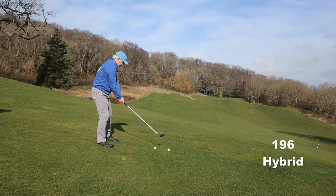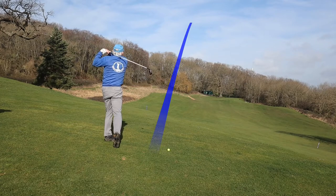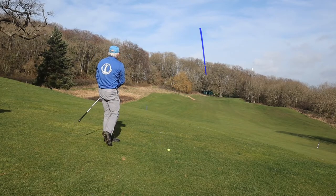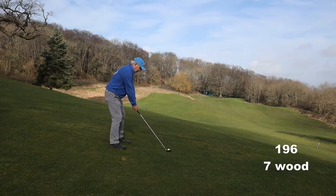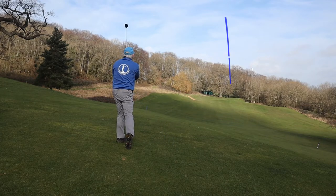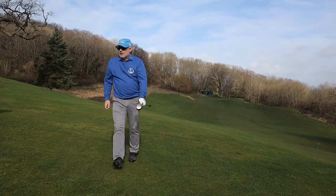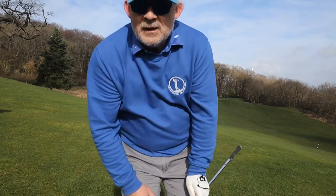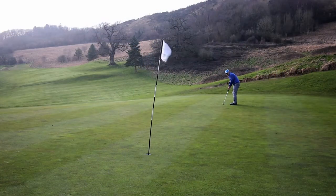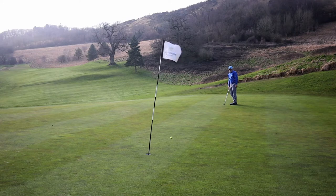Now we're on the side of 16, ball below the feet. It's downwind. And the hybrid is as good as I could possibly ask for. And the 7-wood is a little bit to the right. So it actually carried more or less the same distance, but it thumped into the bank a couple of feet short of the top. Well, the hybrid made it. It's on the green. 7-wood didn't. Shame, really. Well, I don't think this test is going as planned, but the hybrid is most definitely on top.